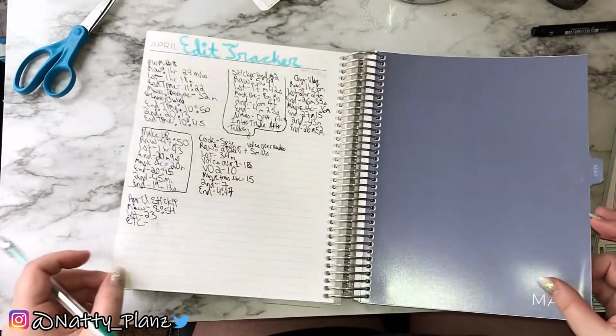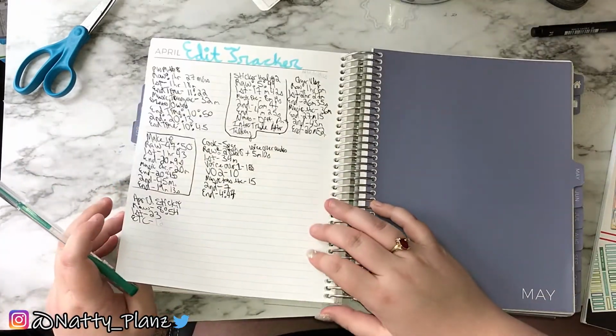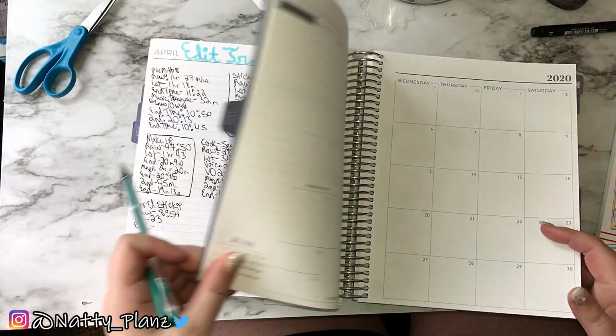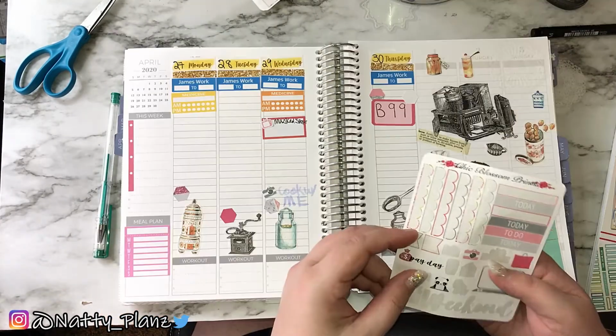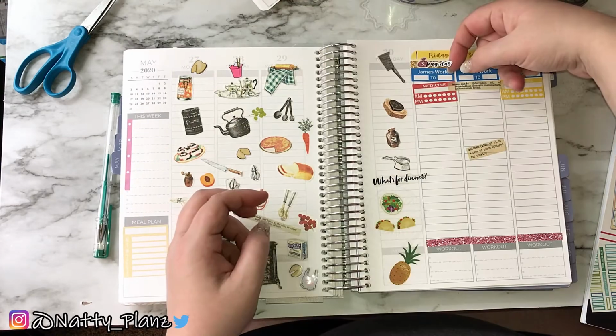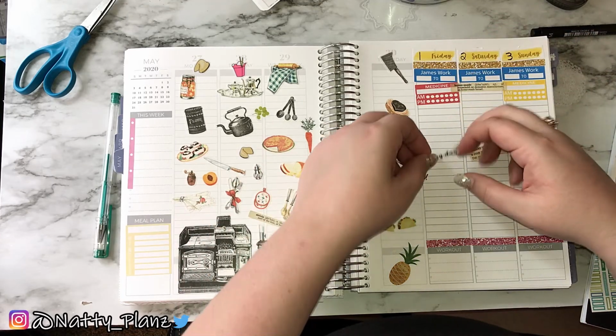This is actually one of the first times where I think I'm gonna run out of room for my edit tracker, and I really have no idea where I'm gonna put the rest. Maybe on this page? No, there's no way. I don't know where, but ooh, wait, this is payday. So I can use that sticker. Should I put it there? Should I put it there or should I put it there? It's like too much at the top.